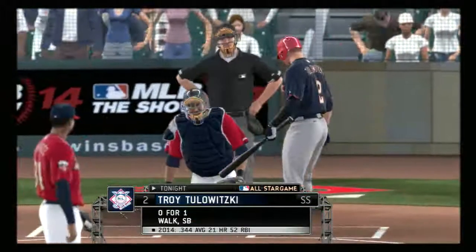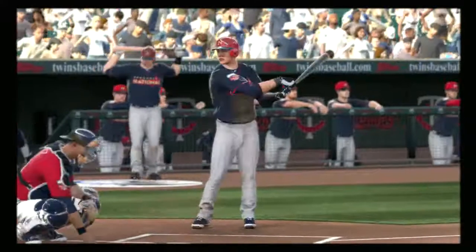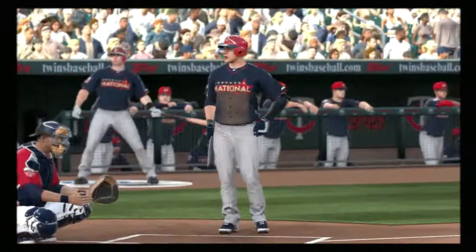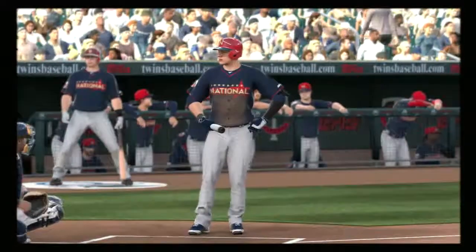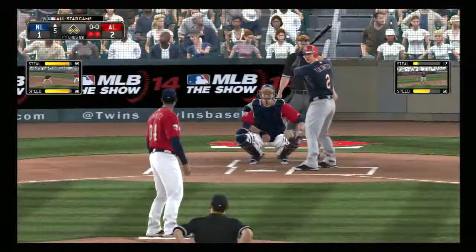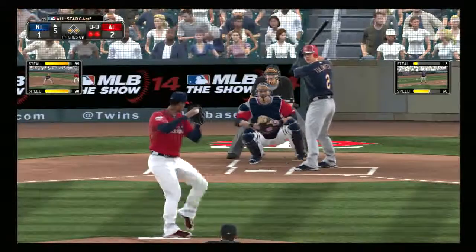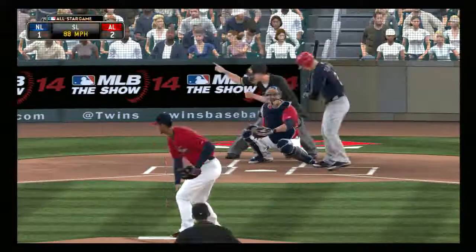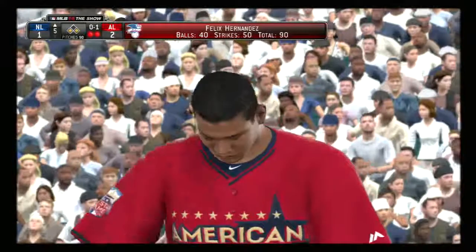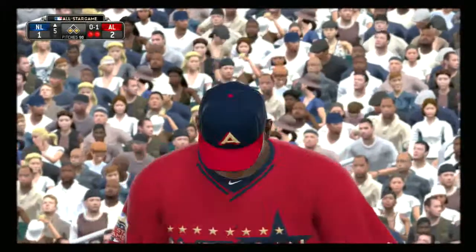Troy Tulowitzki. See what he can do here with two on and two out here in inning number five. Here's the first offering. And a first pitch slider is right there for strike one. We've talked about all the strikeouts. The only side effect is right there, though. He's run up a pretty high pitch count now.